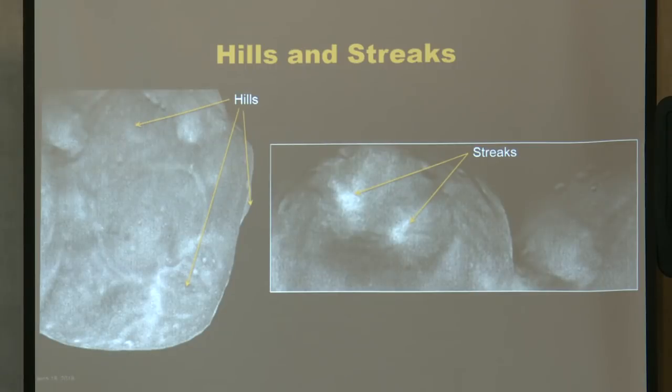Even though the gravity of Ultima Thule is around 1 millimeter per second squared, or 1/10,000th the gravity of Earth, things still fall downhill. And the bright features, including the bright neck or collar region, which is also in a gravitational low, it's in a valley, could be areas where we have finer grained material that has slid downhill, brightening the surface.